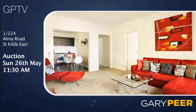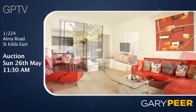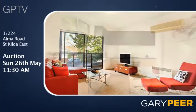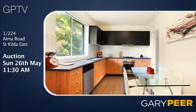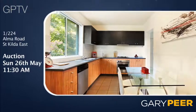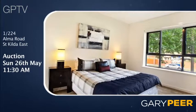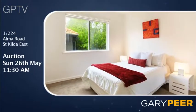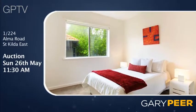We are then moving on, Phil, to Unit 1 at 224 Alma Road, St Kilda East. I remember this apartment from when we sold it last time. That's what happens when you get on a bit, Phil. A word to all investors, come along to this apartment because it's in a great spot and is exactly what tenants are looking for. Good floor plan, big flat. Come and see that one, please, ladies and gentlemen. We don't have any flats. We only have apartments.